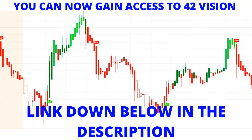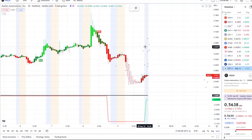And in today's video, I'm going to pull up the inflow versus outflow indicator, which adds that extra layer of confirmation within the volatility to maximize and give us that edge.